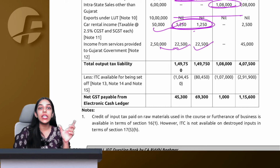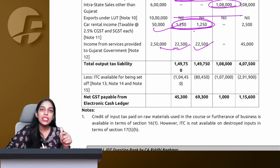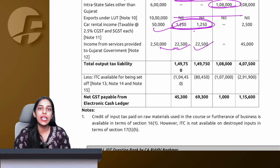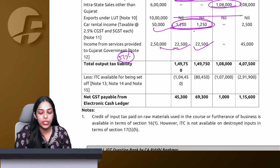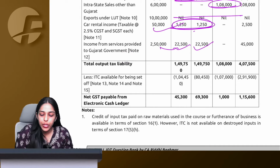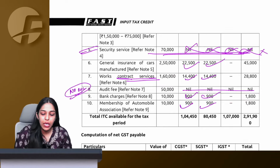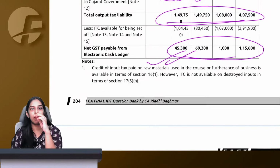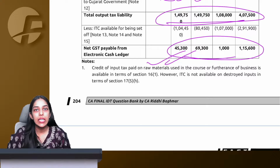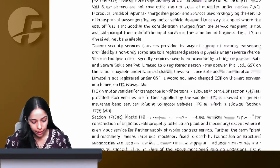If the expense borne by government is at least 75 or more, then we say it is exempt from GST. Here, because expense borne by government is only 51%, therefore this cannot be exempt. So now we know the total GST payable, we know the total input tax credit available. After setting off, we get the amount that we are going to pay via the electronic cash ledger.